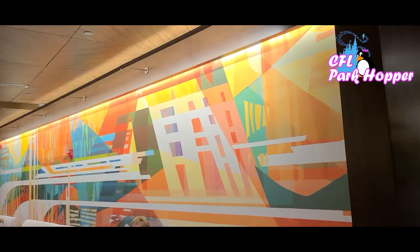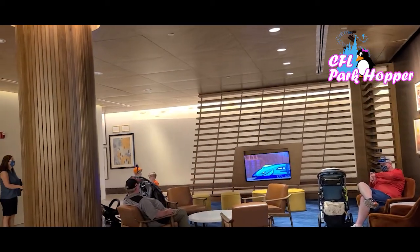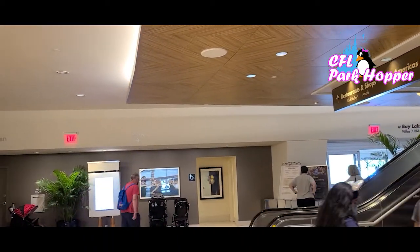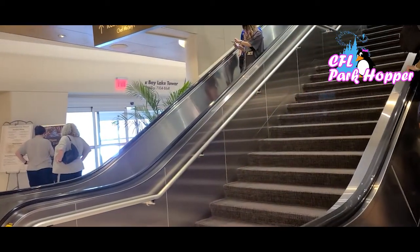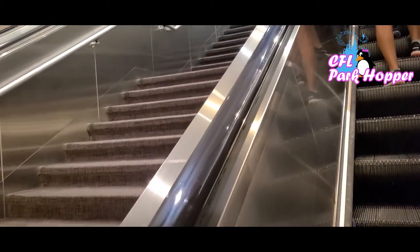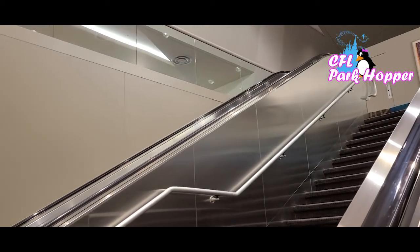And over here you can see more artwork, looks like Mary Blair with the monorail. They got a little lounge area with a TV. And also, this is going to be reminiscent of the 70s. The Contemporary Hotel was the second hotel built here at Walt Disney World. Walt Disney World opened in 1971. The Polynesian was the first hotel. We're going to go up the escalator as I talk. And the Contemporary was the second one to open. So in this remodel, I think they're bringing it more back to what the 70s was like.